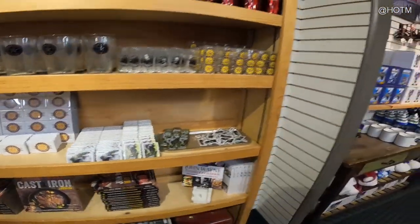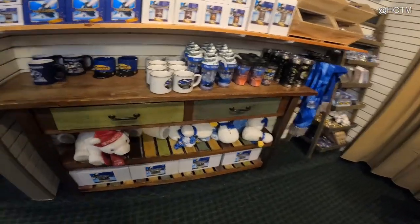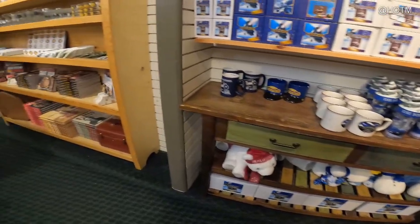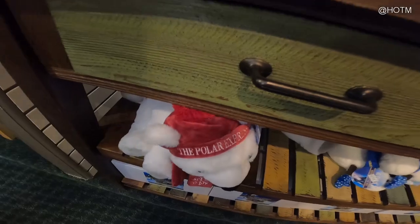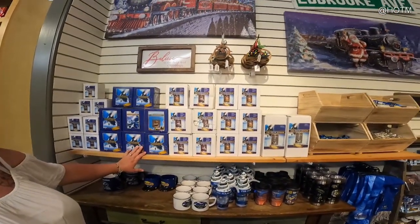Little magnets, keychains, coffee cups, your normal stuff. Get your little polar bears. Guess the Polar Express has been through here before because they got Polar Express bears. Yes, sir. They do offer different types of excursions. One of them is the Polar Express during Christmas.